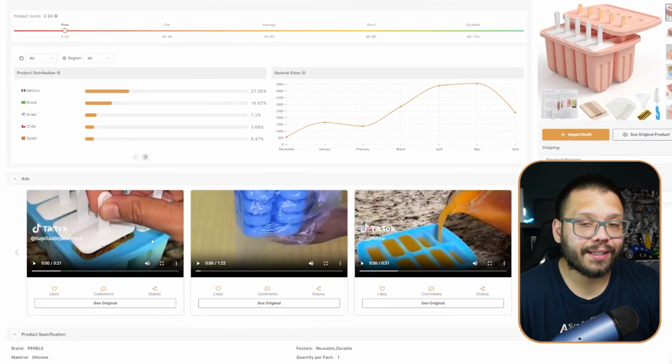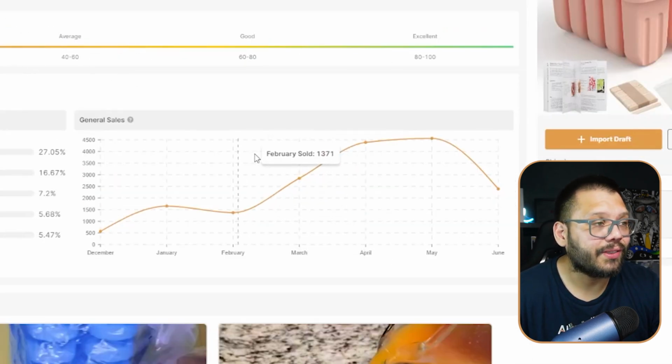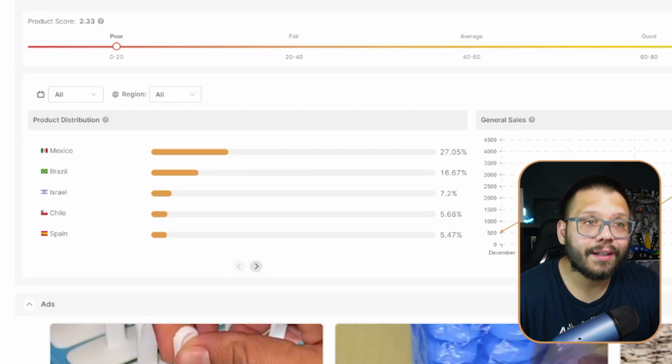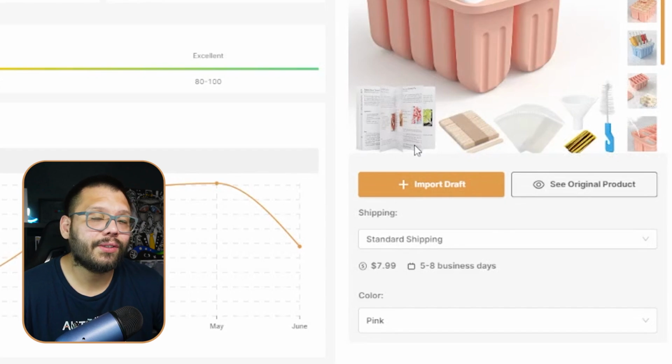So you have the actual ads that are running on TikTok. If there's any Facebook ads, you'll see them here as well. You have a bit more information on the product itself, like how it's doing in terms of sales, where is it selling the best, how much money can you make, and you can also go ahead and simply just import the draft to import it to your dropshipping store.